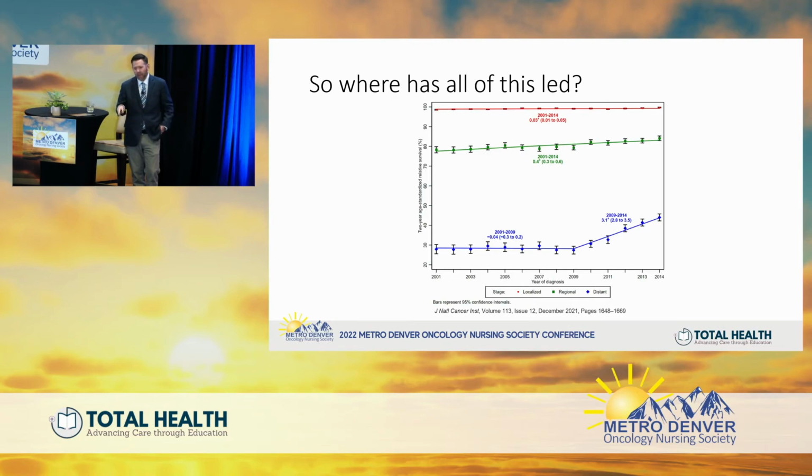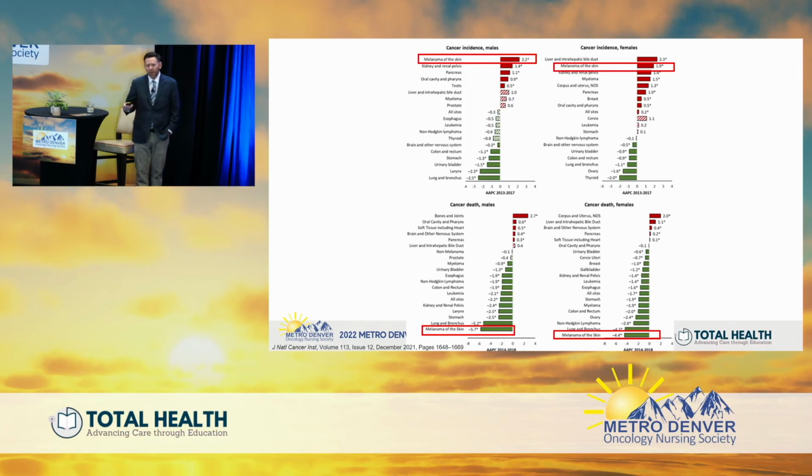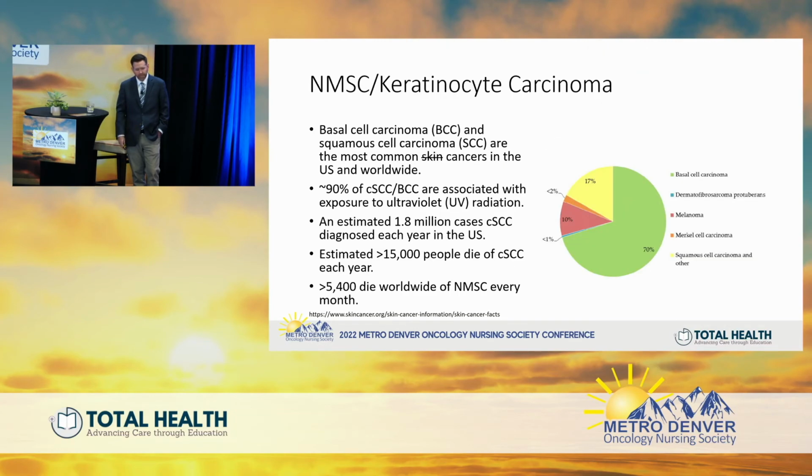We didn't have a therapy that improved outcome for these patients up until about 2010, when these targeted therapies and immunotherapies came into practice, and you can see that survival is improving steadily since that time, which is very exciting. And even though melanoma is increasing in both males and females, and it's leading the way in terms of incidence in males, and second in females, if you look down at the bottom in terms of cancer deaths, it's decreasing both in females and males. So it's rising incidence, but improved survival for this disease, which is exciting.